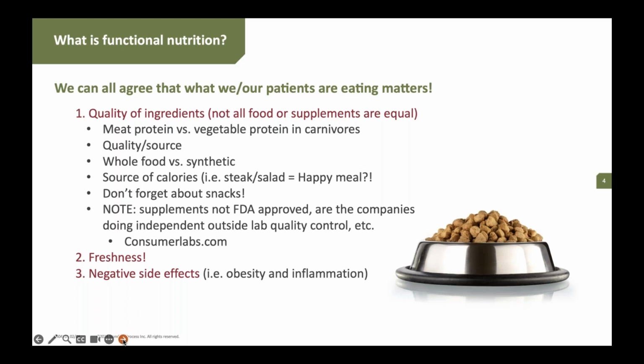So this is where we go back to, I do want my clients using products that have been looked at for quality assurances, right? So quality of ingredients is a really big deal. The next thing, and the thing that we are going to talk a fair amount about, so I'm not going to talk about it at this moment, is freshness. Freshness does make a difference. And then the next thing is going to be negative side effects. So one of those is going to be obesity, which I already alluded to a little bit, and inflammation.